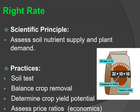How much potassium do we need? Some of the best practices to figure that out are soil testing, which we're going to talk about in a bit. How much of these nutrients does the crop take out of the ground every year? We have to replenish that. What does the crop yield? The more you take off the field from a yield, the more nutrients go out with that grain or forage or whatever it is you're growing. And then we have to look at the prices.